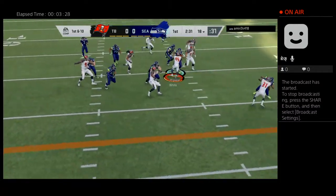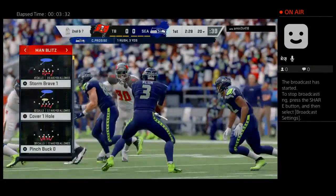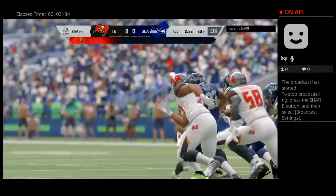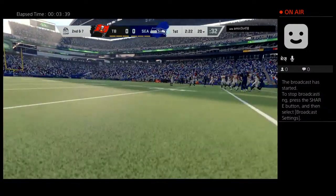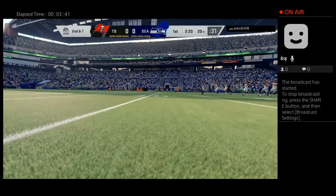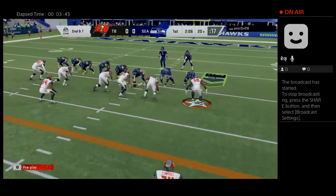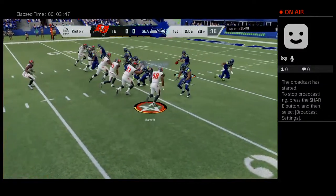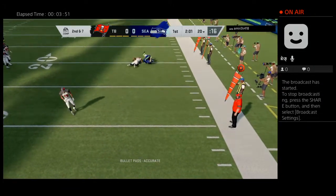The first carry for C.J. Prosise. And he's taken down. It's a gain of 3 from the 17 to the 20. What's the old expression, 3 yards in a cloud of dust? In this case, it's dust-covered pellets. It's no longer that old grass that we used to play on, right, and chew it up. Now we've got that artificial surface. You see the pellets go up. Still a nice play by the defense.